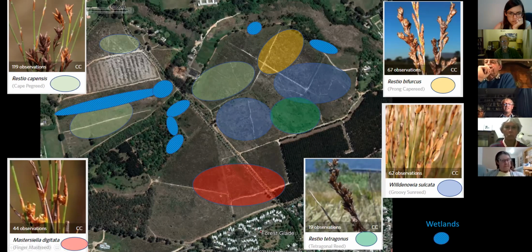This patch over here is dominated by Mastersiella digitata, which is an interesting one. It's not so common on the rest of the Cape Flats. And then we've got Restio tetragonus in this area. That is a spectacular wetland, and the Restio tetragonus is there. So we'll see what else comes up in that wetland as time goes on.